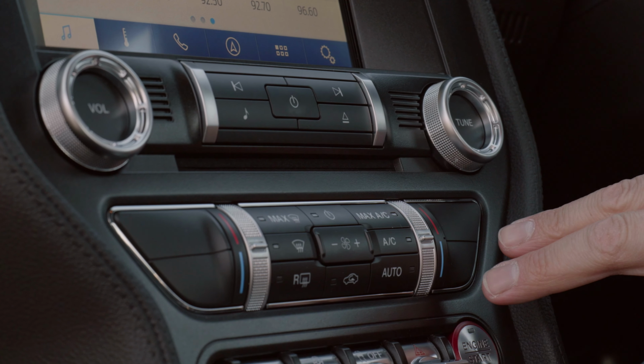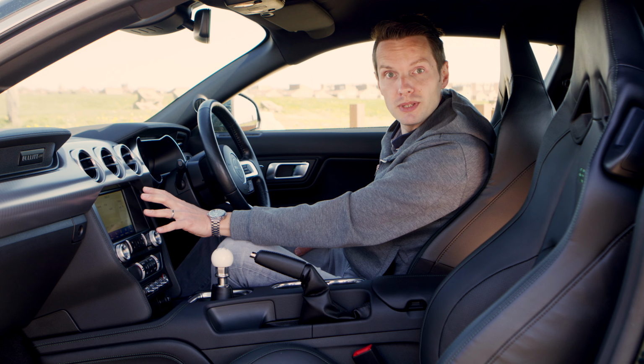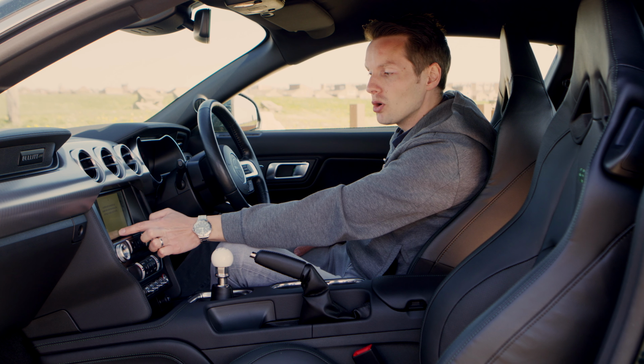Above that we've got the climate control, and then our rather large central screen. This has got the Ford Sync technology, and I must say that this is quite an intuitive system to use. Absolutely everything can be controlled from here: your audio, your climate, your phone, your navigation, and the mobile apps.